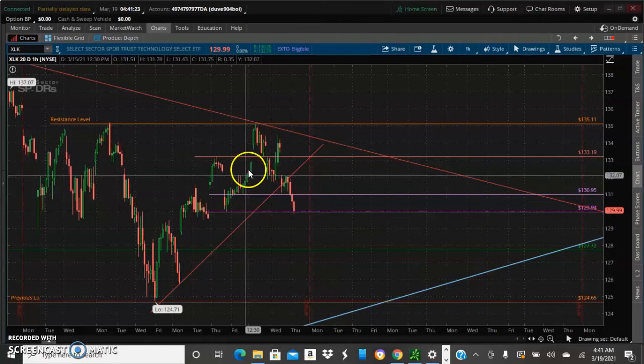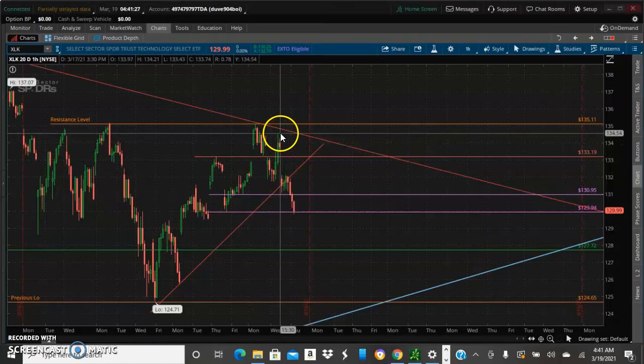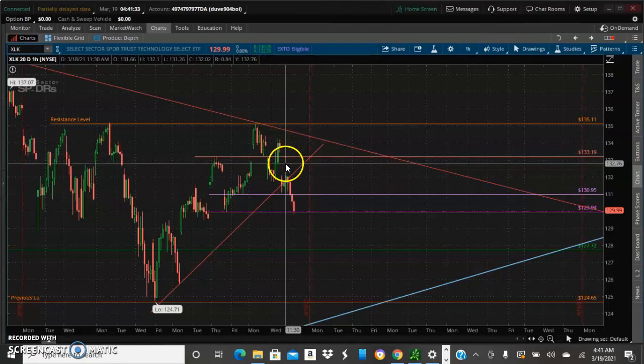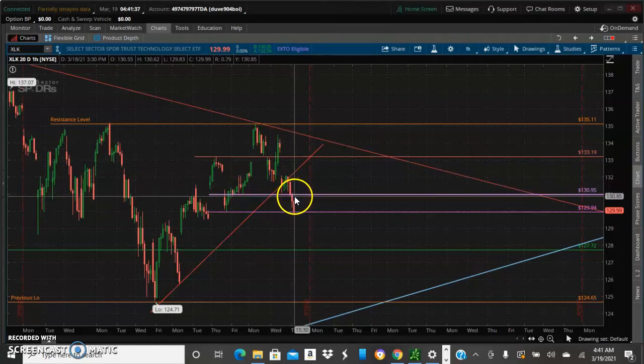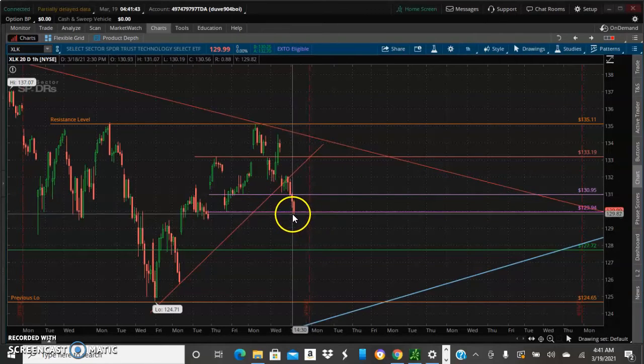So we already know that it did come back and retest up here. At which price? The high is 134.50. It did retest, and the next day it came here and gapped down, and it started to move down to the level that we spoke of in the prior video. So right now we're in buy territory.